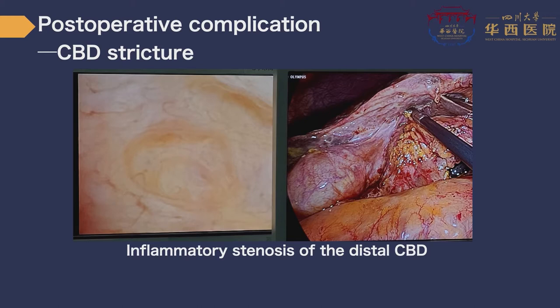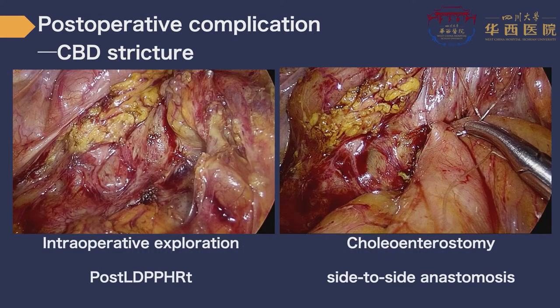Another postoperative complication, CBD stricture. One case is inflammatory stenosis of the distal bile duct, which is closed. We also performed intraoperative exploration and side-to-side anastomosis. Compare the duct and the intestine.